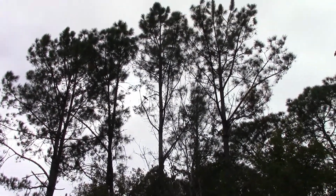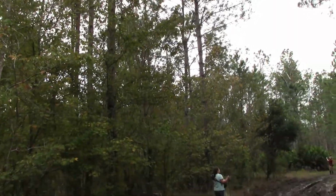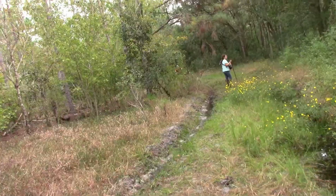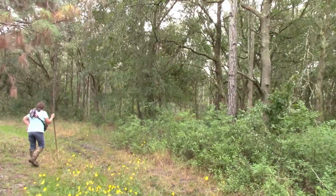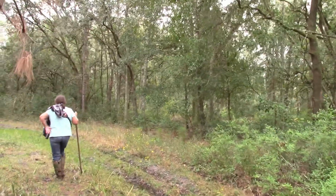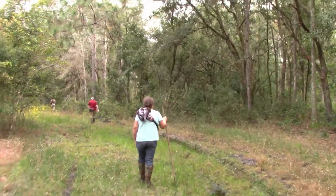That's a crow. There he goes. There's some more of them here. That was pretty cool. He was talking a lot different than they normally do. Hear them crows? We don't usually hear them like that too much. Those crows are really smart. That's Desi.